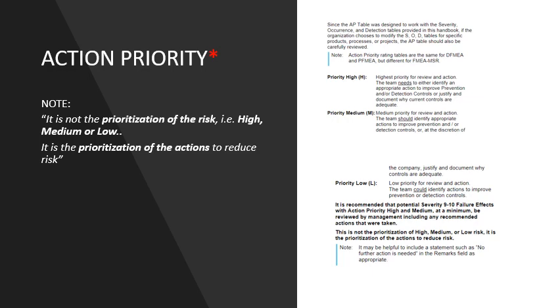So one of the things to note, and I've taken directly out of the AIAG guideline, it is not a prioritization of the risk. It's not a risk of 10 or a risk of 9 or a risk of 8, a risk of medium or a risk of low. What it is, is the actions to reduce the risk. And that's very important to remember. So if the action is a high action, I need to take action right away, or if it's a low action, I don't need to take action.